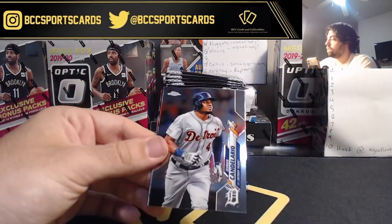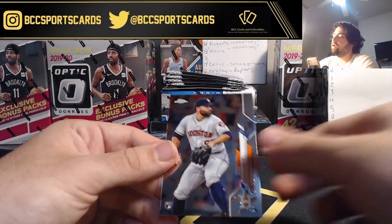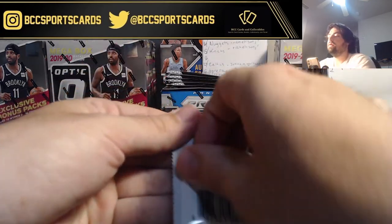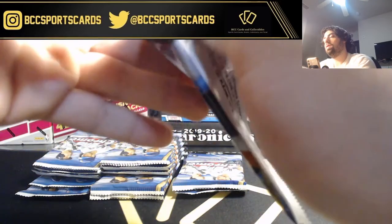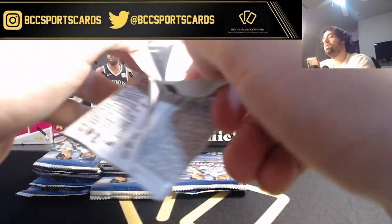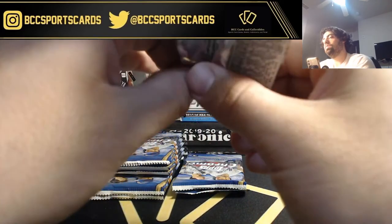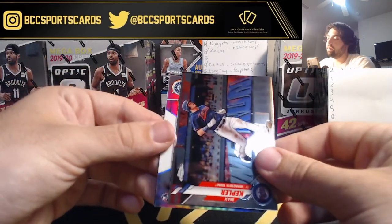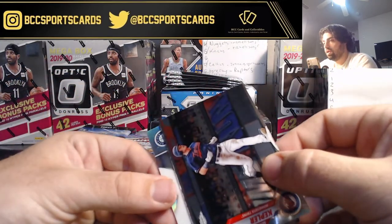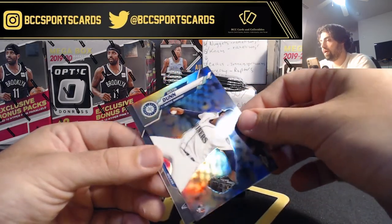Lorenzo Cain, Candelario, future stars Kiebert, and a Yerquitty. Josh Hader, Kepler. So it's like a Justin Dunn. And it is Justin Dunn, a rookie refractor for our Mariners.